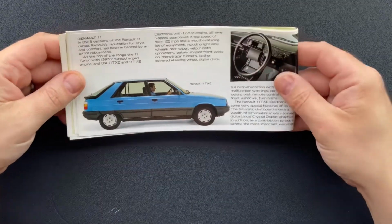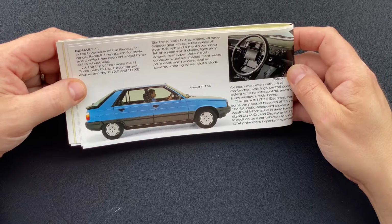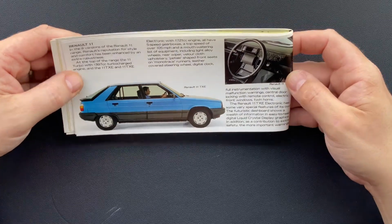And then we move on a bit bigger. We've got a sort of hatchback. We've got the Renault 11. In the 8 versions of the 11, Renault's reputation for style, blah, blah, blah. And it's got all the same engines, hasn't it?